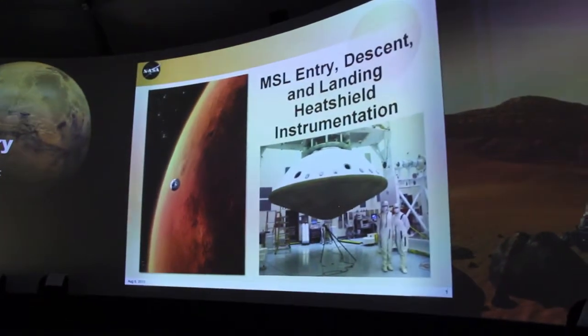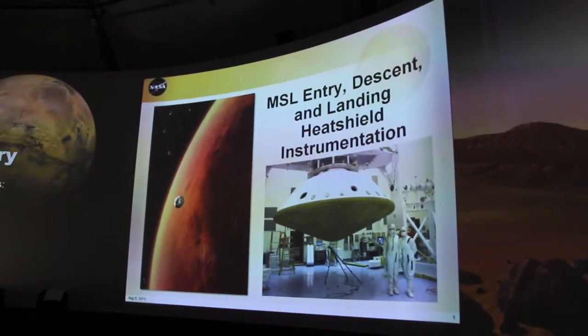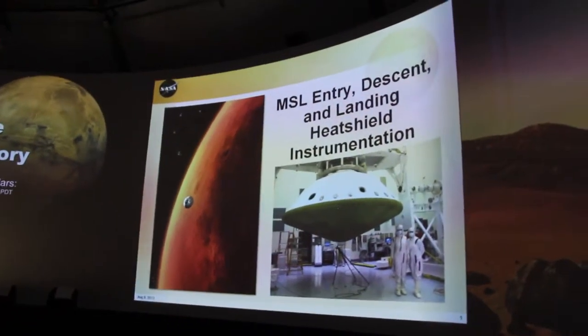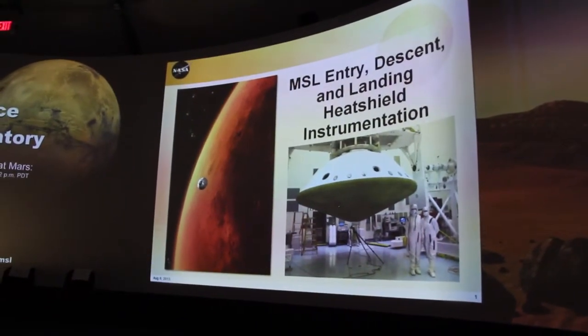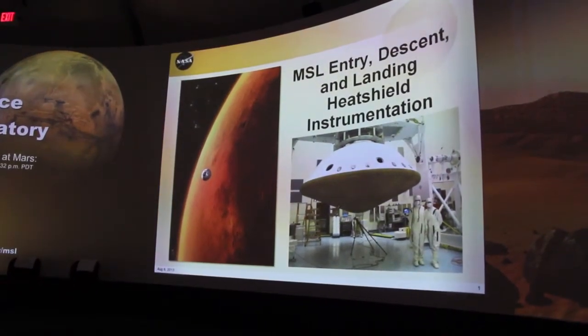So I'll be mostly talking about the entry, descent, and landing. Essentially, what has been called the riskiest move in the whole planetary mission is to take this 3-ton entry vehicle and land them safely on the ground. So, and this is the most ambitious mission we have ever undertaken.